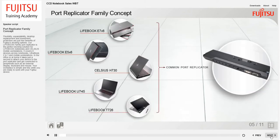Flexibility, expandability, desktop replacement, and investment protection are just a few benefits of Fujitsu's docking options. Our Lifebook Family Port Replicator is the perfect docking solution for Lifebook notebooks and Celsius mobile workstations. It covers 8 devices across notebooks, Ultrabook, 2-in-1, and mobile workstations.